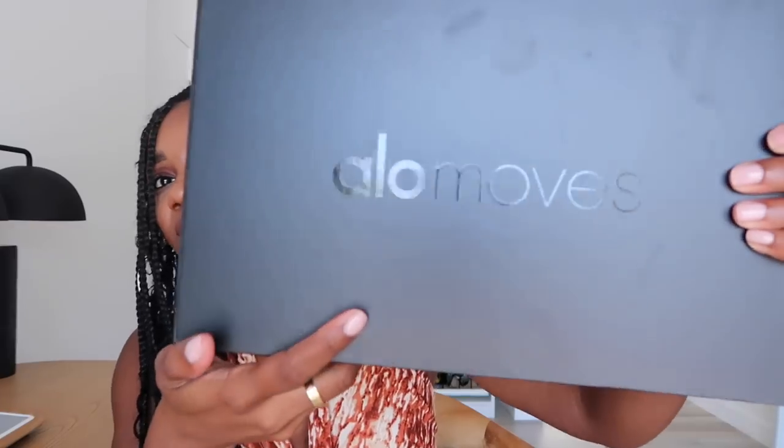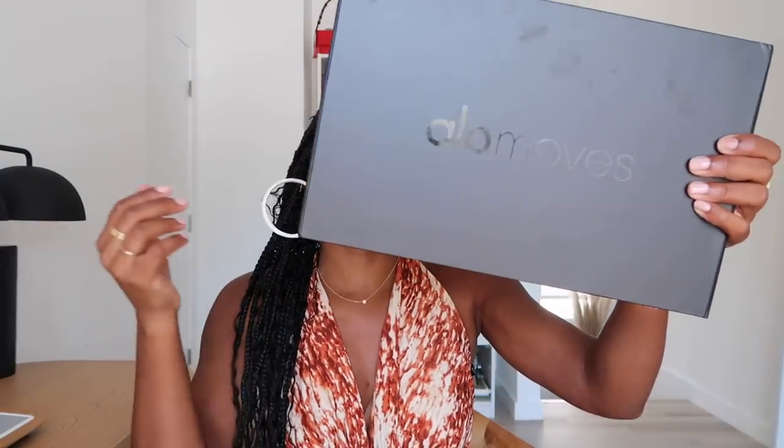Okay, we have some aloe mousse. Can you see that? What is in here? How do I open this? It's childproof. Where are my scissors? Is this like workout gear?